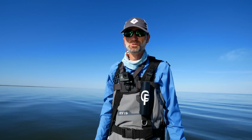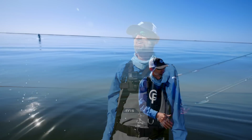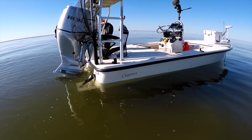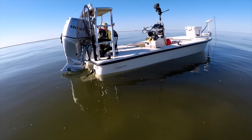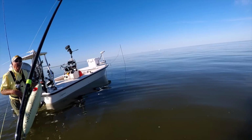I like to do the full getup when I'm wading, with waders and wading belt, but it is quite a lengthy process to get dressed, versus just stepping out of the boat. Yeah, so the water's not quite as clear as I think it was over by the New Harbor Islands, huh? I have that Subwalk on it, okay, twitch bait.